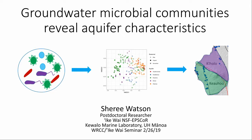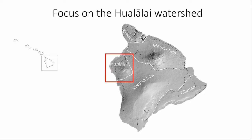So this little diagram here represents going from microbial communities to trying to ask some questions about what they're telling us about the aquifers, and the last one, of course, is a map of the aquifer. So first couple of slides are some maps to just orient ourselves with where we're at. We're in the Hualālai watershed in particular. This is a semi-arid environment. There's no superficial water in this area, and so all of the freshwater resources come from groundwater.